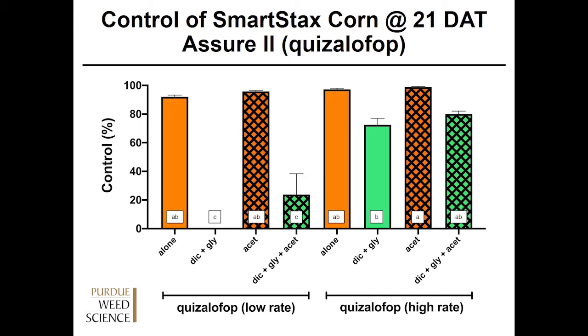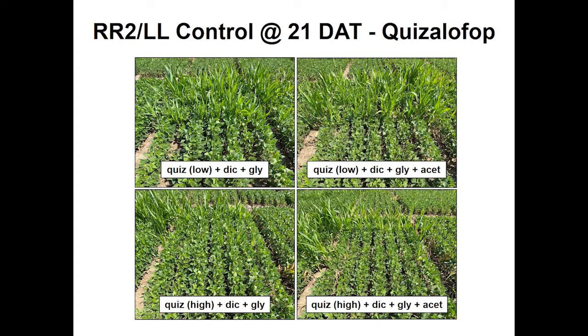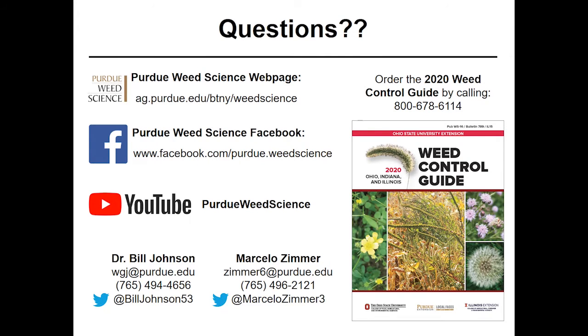So I would not recommend mixing Assure products with a dicamba product by any means, because there's a pretty strong antagonistic effect, even stronger than the response that we get with clethodim as well. And these are some of the pictures just to illustrate what we saw with those combinations. Those plants are pretty much completely alive 21 days after application. That's all I have for today.